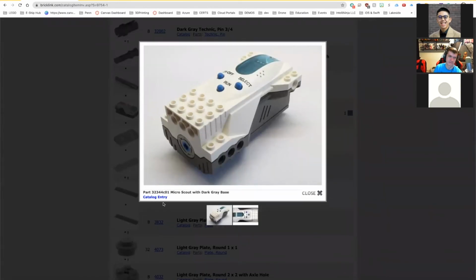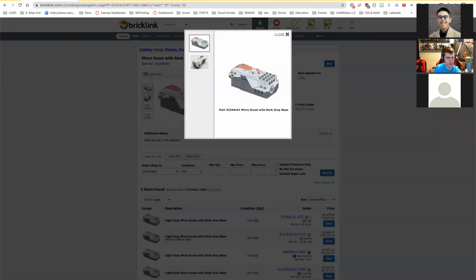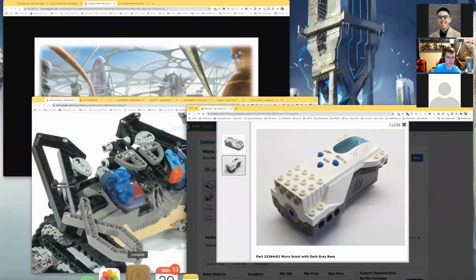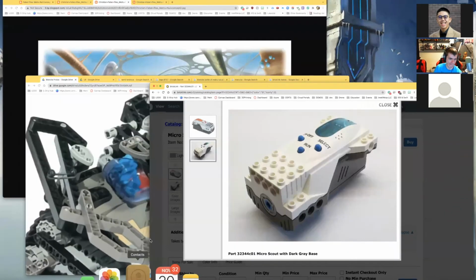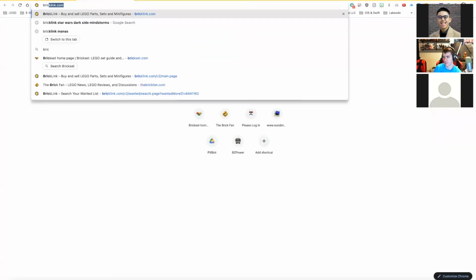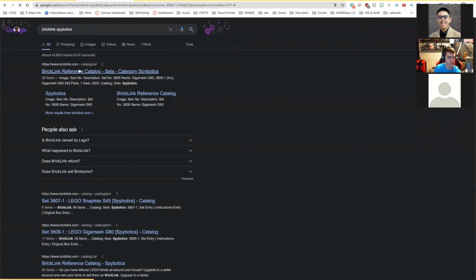I was thinking about this, but it's definitely not, because this one did come in gray. It looks pretty close, but it's definitely not. It's almost like a double-sided version of that. Spybots is, I think, fairly different. It's like a different piece altogether.